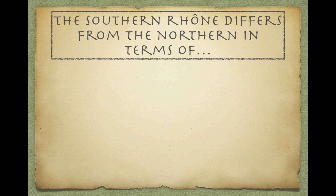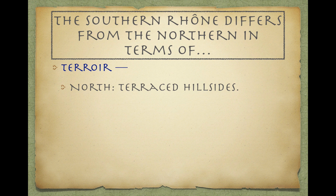So let's start with some contrasts. You can think of the Southern Rhône as being different from the Northern Rhône in three big ways. First, the two differ in terms of terroir. In the much smaller Northern Rhône, you'll find most of the vineyards on steep hillsides surrounding the Rhône River, often so steep that they need to be terraced to allow viticulture at all. But in the south, many vineyards are in relatively flat lowland areas that spread out from the river, with some appellations in the area at a pretty good distance from the water.